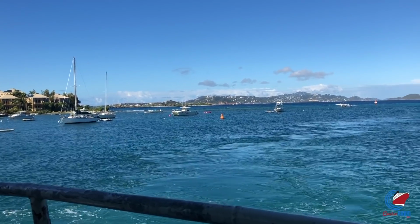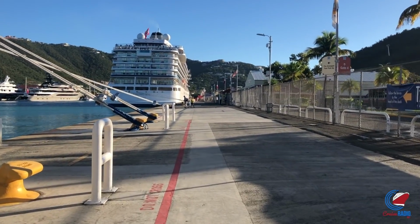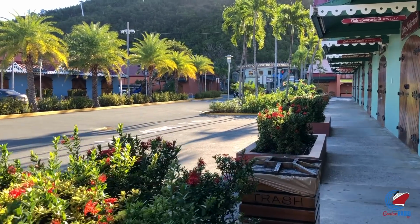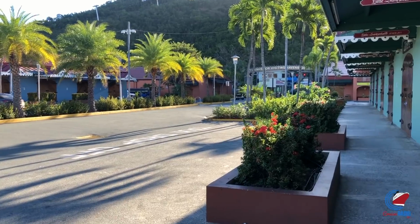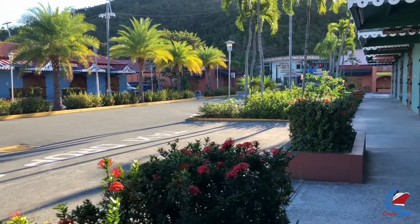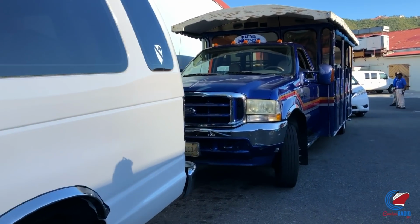So what you'll do is you'll grab a taxi at the cruise terminal. After disembarking, walk outside the cruise terminal and you'll see signage telling you exactly where to catch the taxi. Now, if by chance you have difficulty finding one, just ask one of the locals. They'll point you in the right direction. The ride to the Red Hook Ferry Terminal is approximately $10 per person each way, and it takes about 20 minutes to get to the ferry terminal.